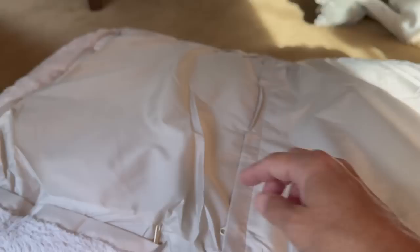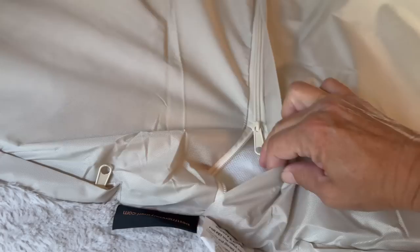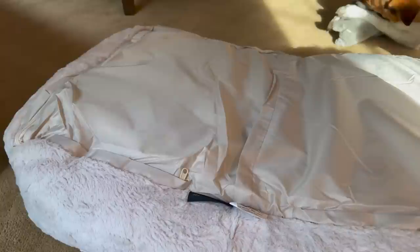There is a zipper down the middle underneath so that you can remove the memory foam center. And then there's also zippers around the edge so you can take out the stuffing on this part too and just simply wash the cover.